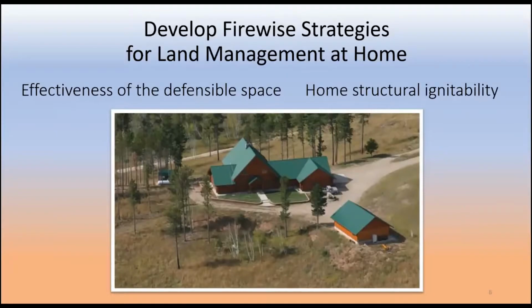The short answer is develop Firewise strategies for land management at home. Two primary factors determine whether a home survives a wildfire. One, the effectiveness of the defensible space around it. Can first responders and firefighters access the property? Two, the structural ignitability of your home and the surrounding property features like plants, trees, decks, fences, and more.